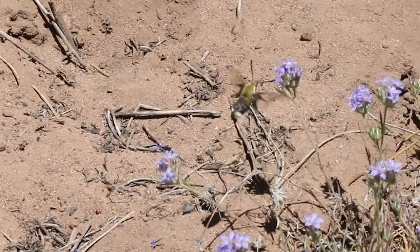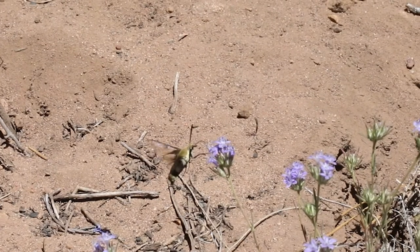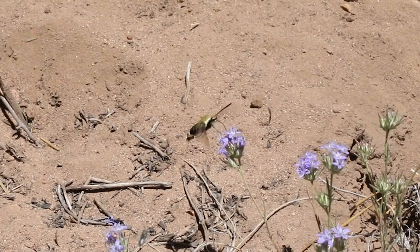Then I thought maybe it was some kind of a butterfly. Those antennae, they give it away. It's a moth.